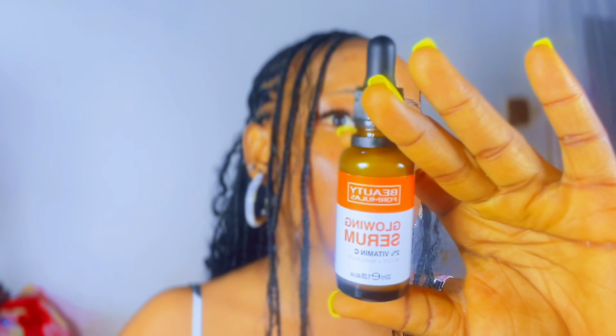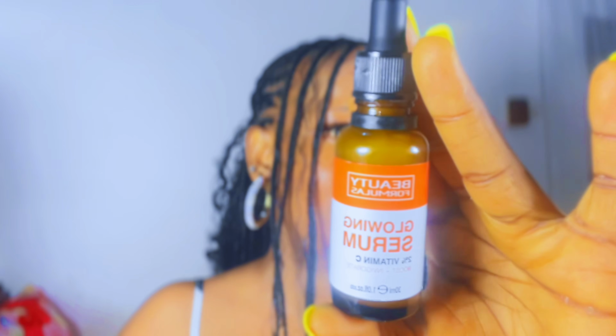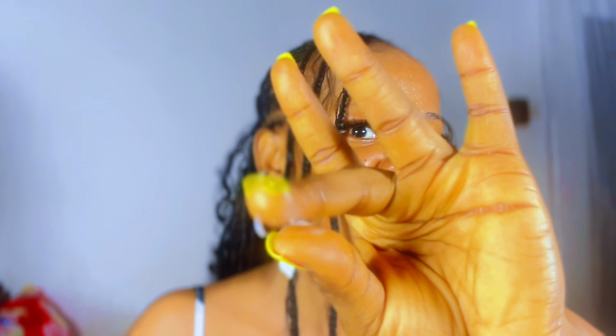Once you open up the pack, you will have the 30 ml brown bottle with a black pipette cover inside. If you open up the bottle, you have this pipette cover, and this is what the product inside looks like. Can you guys see the texture? It has the slimy texture.